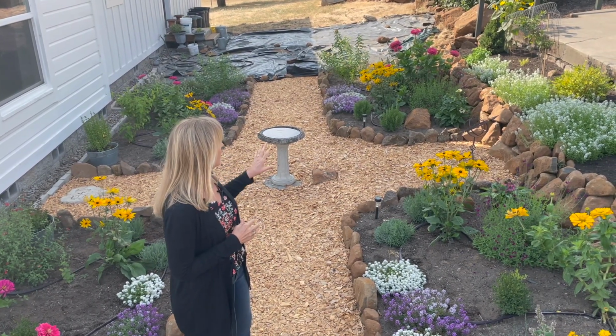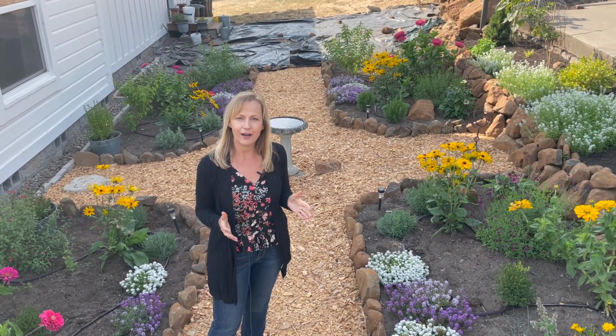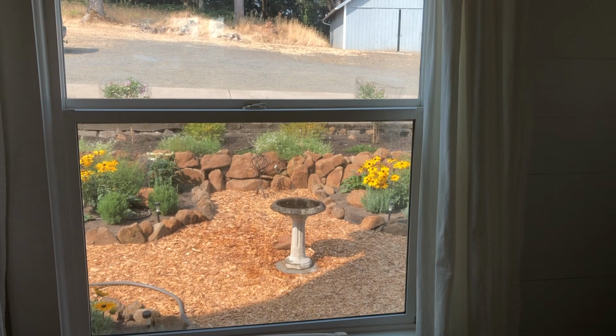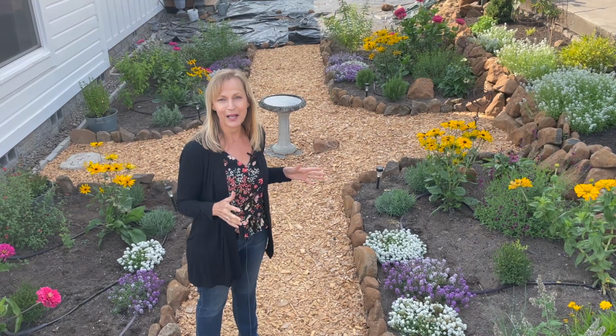And I think that's it for this area. I'm really pleased with how it turned out, and I love looking through our dining room window at this view now instead of the black plastic.